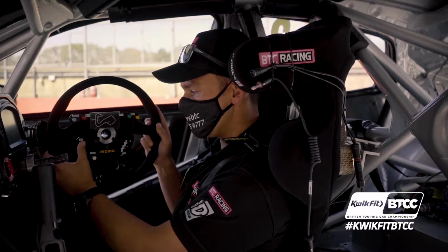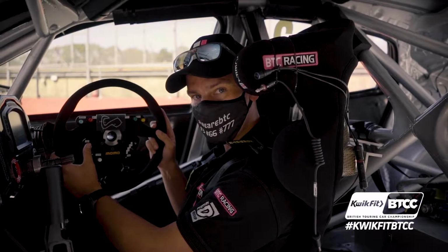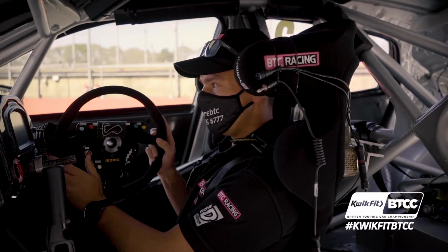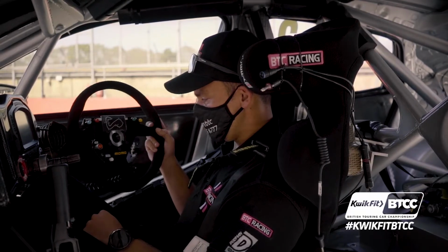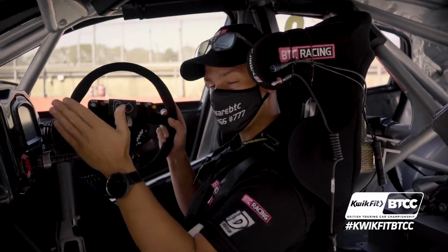We want to be regulated to the speed of the circuit, which does change at certain circuits, like Knockhill, which has very tight pit lanes. We make sure that that's slower than everywhere else. This is the button to change your page on your dash, which is quite cool. And then here are your engine maps.